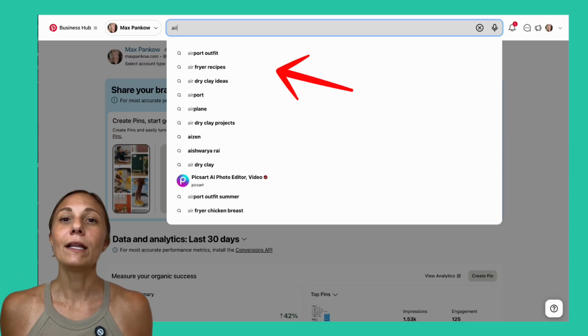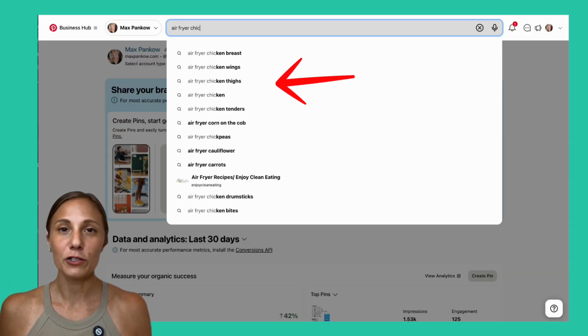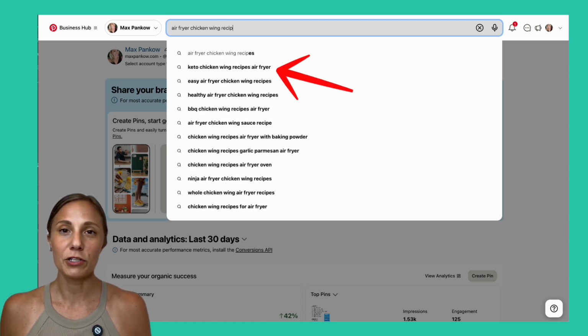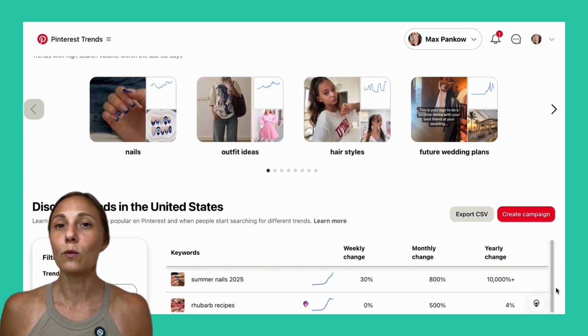So the next question, how do you actually find the right keywords? Let's break it down. One of the easiest ways to start is with Pinterest itself. Just type a phrase into the search bar and see what autocompletes. That's real-time data showing you what people are searching for. You can also check out Pinterest trends to see what's popular and when it's trending.